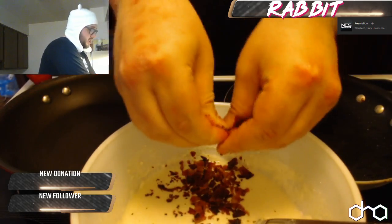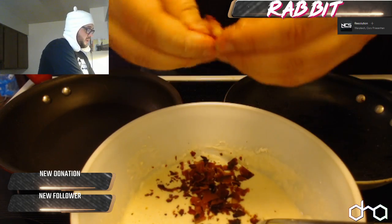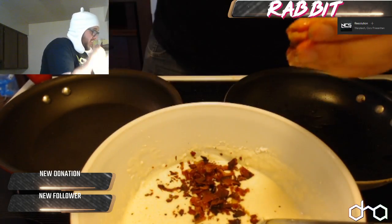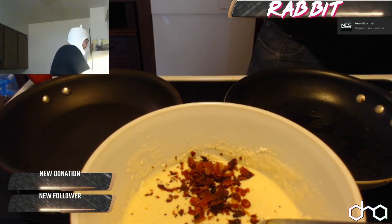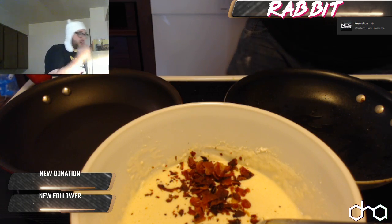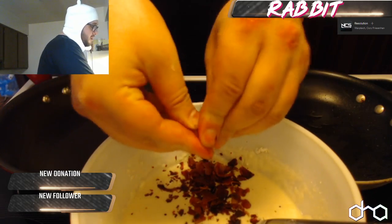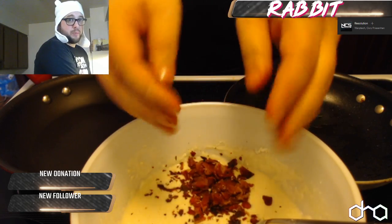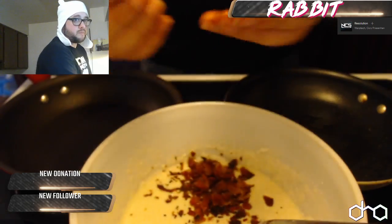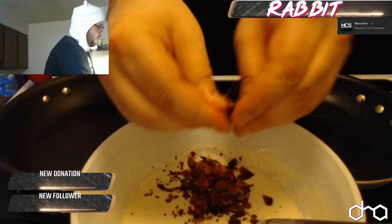Now I guess theoretically you can do it however you like. You can put these little bad boys in, but, you know, I don't like them necessarily in my pancake. So we'll do our third piece here. Another thing you can try is if you put your pancake in the pan, you can lay a piece of bacon on it. That'll be pretty good too, maybe.